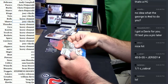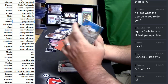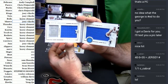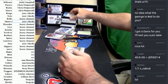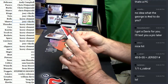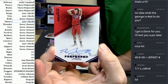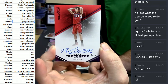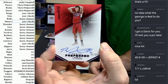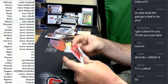Last pack with some sadness. We get 23 out of 199, the Dallas Mavericks, Justin Anderson. And eBay 101, 1 out of 25, nice hit for the Clippers, Blake Griffin. You did all right, Kay Clem. I mean, no cat, but still some relative solidness around.